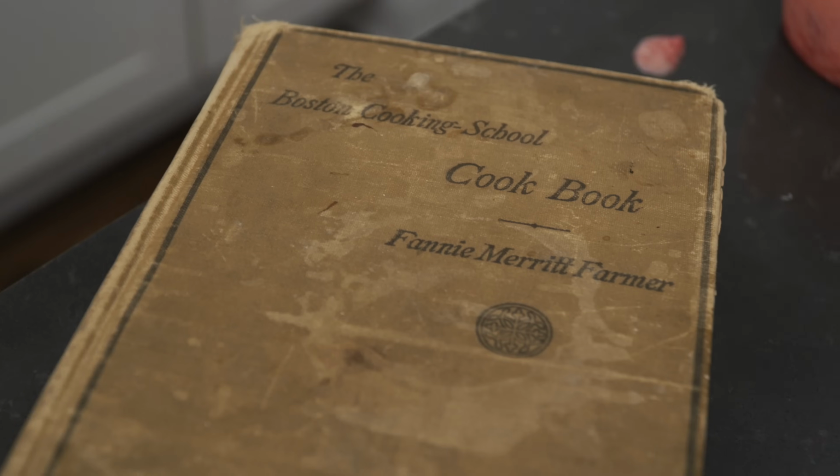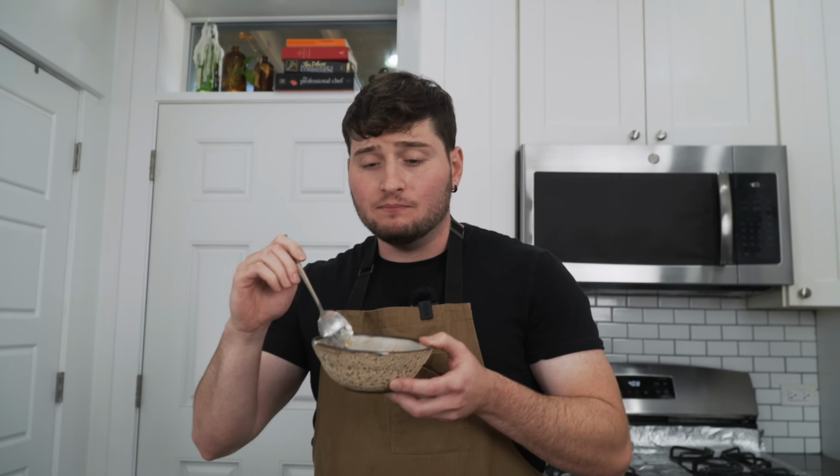It's good. This puts Cozy House in its place. What's her name again? Fannie Merritt Farmer. Fannie, pull up, because that is delicious. I'm not a big dessert guy. I only want a little baby portion anyways. It's fun, it's different, definitely retro. And if you like rice pudding, you're gonna like that.